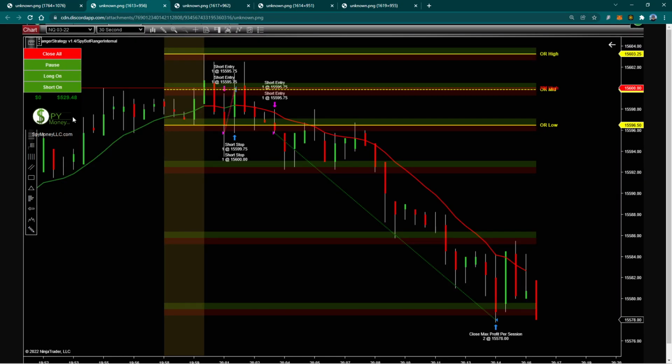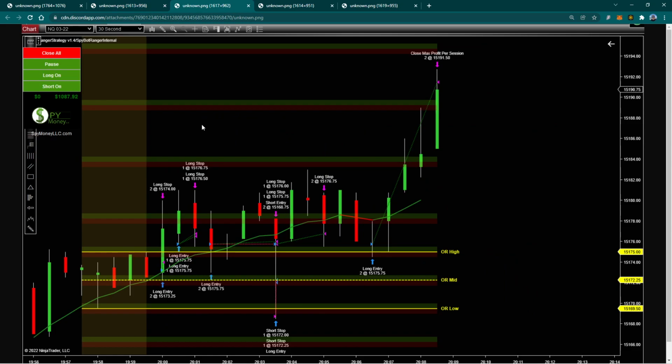Now, the second day, I forgot to run this day first, so I had to go in. This is Monday night. We had a losing trade, and then it ended up making money here, so it totaled $529.48. The third night, Tuesday night, it had a couple of not-so-great trades, some bad ones in there, and then finally it hit this one here and took out the max profit. So in 2 days, it was $1,087.